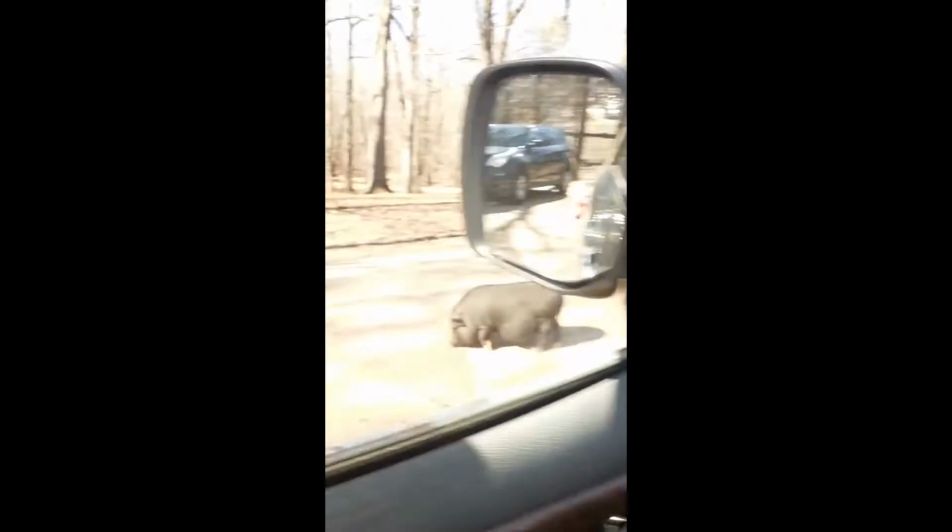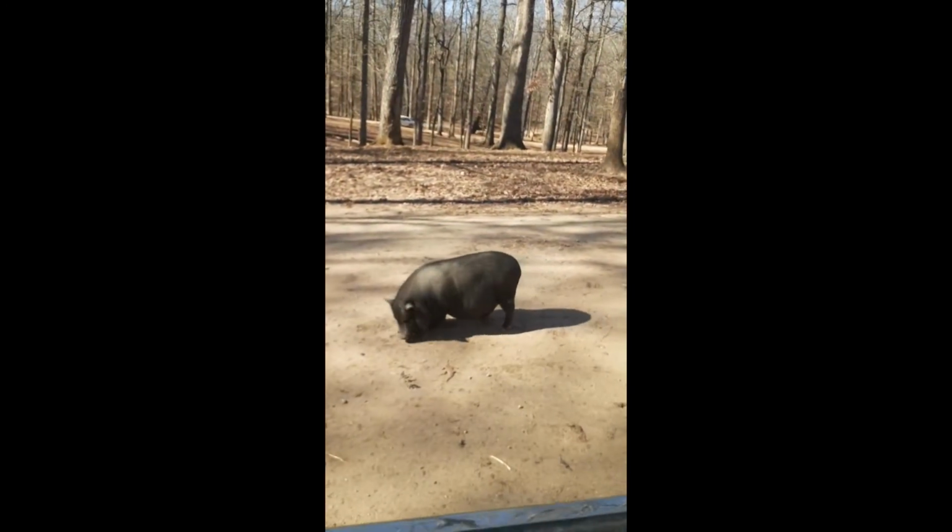You want to slide on over, little piggy? Where'd he go? Okay, he's over here on the side now. Thanks, little piggy. You look like Mater. He does look like Mater. He's like a mini Mater. So cute. My friend's piggy's name is Mater.